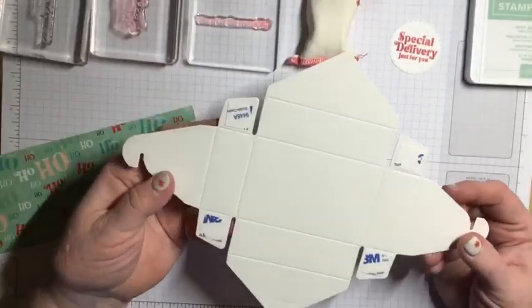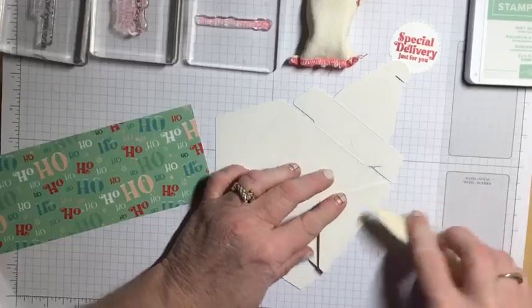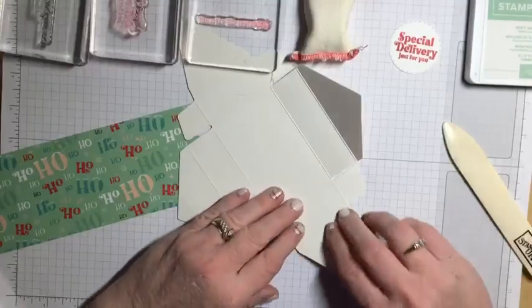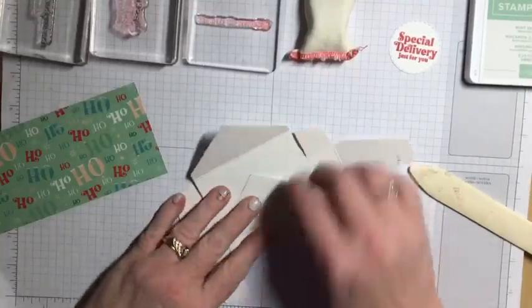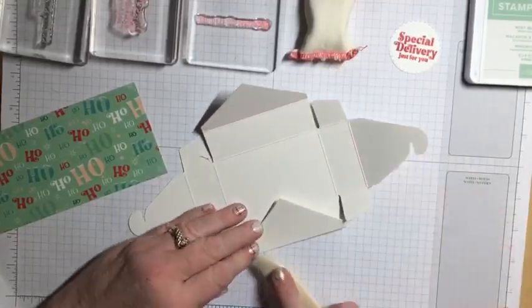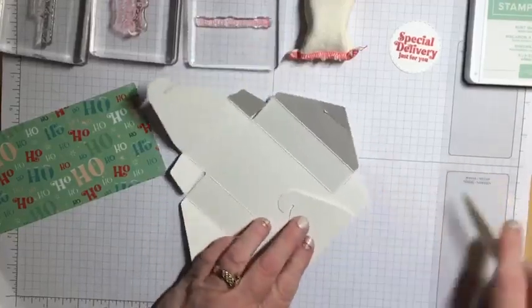I'm going to put my box together. So I'm going to use a bone folder as I fold these fold lines. And I will tell you that the inside of this box is coated. So if you wanted to put some food inside, some candy or something, you should be able to do that with no problem. And I am going to make a belly band for this box, for this little treat. I'm just going to make sure that opens there. So super easy to put together.